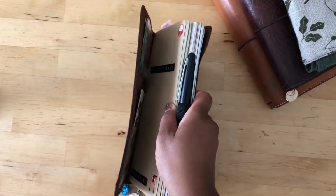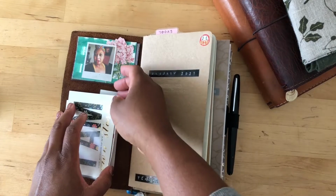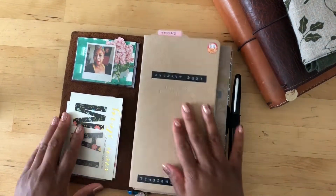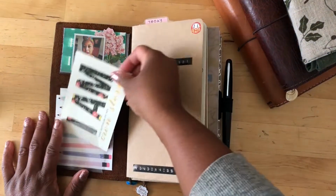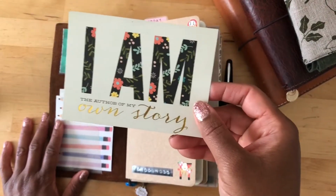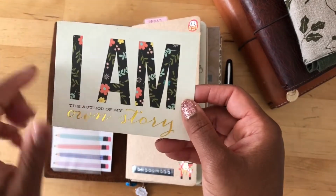All right, so let's go. This is not deco heavy. I love all the pretty things that people put in their planners. I am always function over anything, but I do like a little pretty here and there. This is just a note card from some kind of scrapbooking pack I got from Marshall's years ago. I love anything black with florals on it.